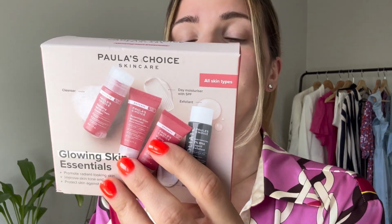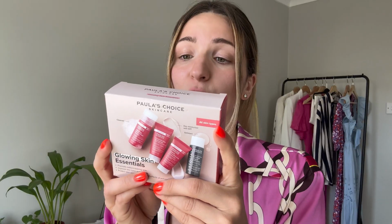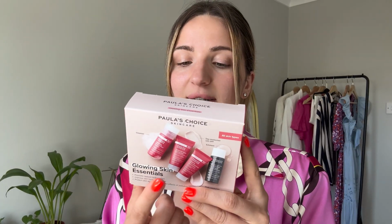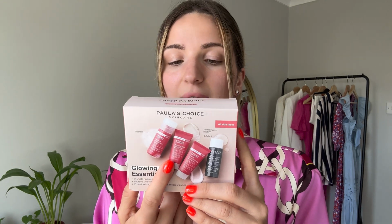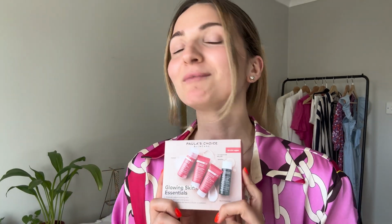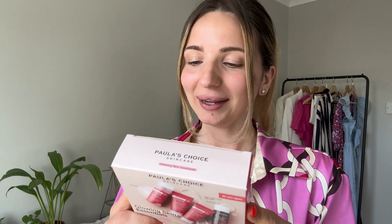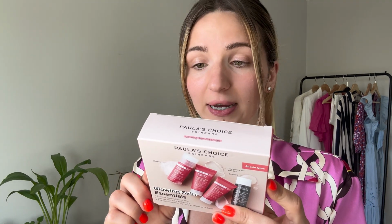Then we have the Skin Perfecting 2% BHA liquid exfoliant. We have, of course, the moisturizer. So this is a glow moisturizer with broad spectrum SPF 30. And I would recommend applying an additional SPF 50 on top of that, especially in the summertime, because my skin gets red very quickly. So I am trying to protect it in different ways. And then we have the moisturizer for the night.